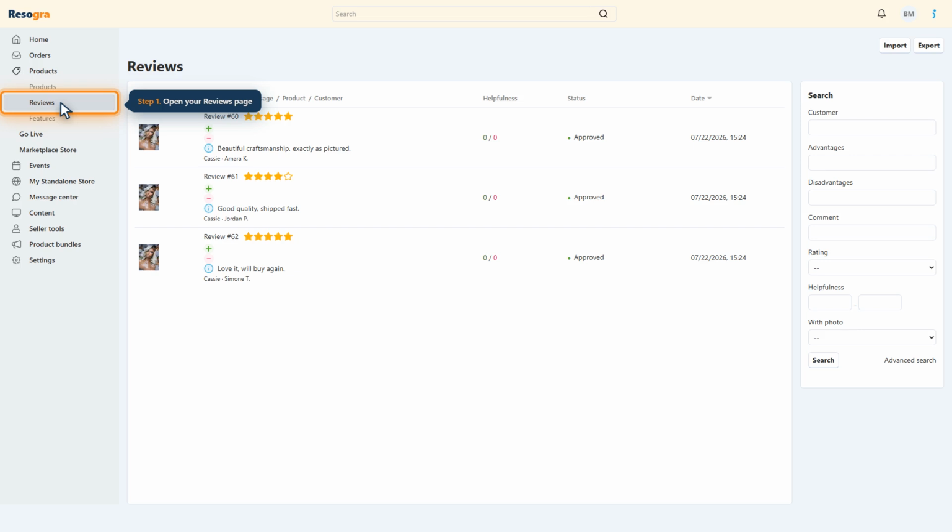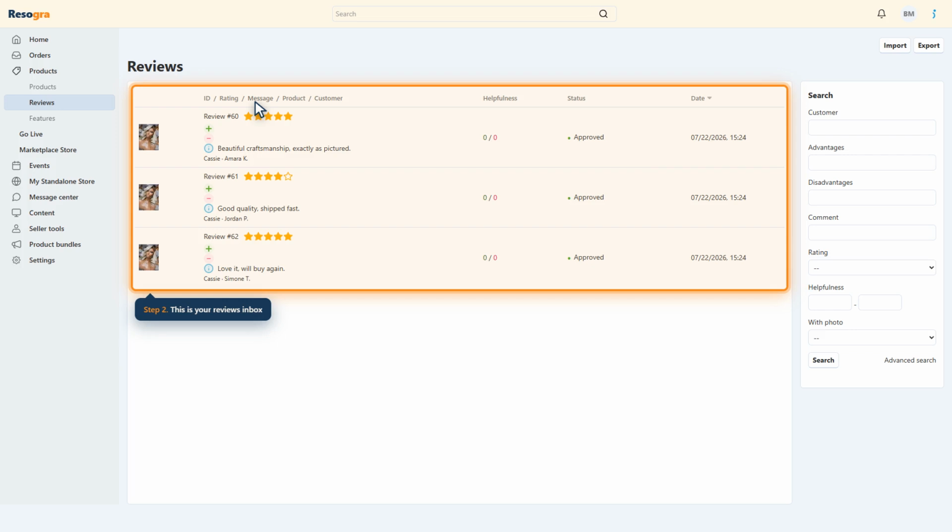Start by opening your reviews page from the left menu, under Products. This is the one place where every review a customer leaves on any of your products shows up, so you can read them, learn from them, and use them. This is your reviews inbox. Each row is one real review, with the star rating, the message the customer wrote, which product it's about, and the date. Think of this page as your storefront's reputation, all in one view.